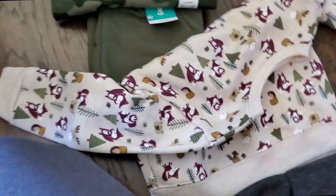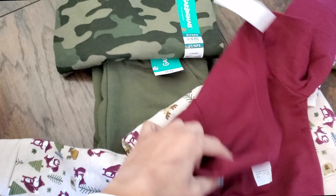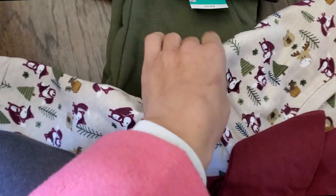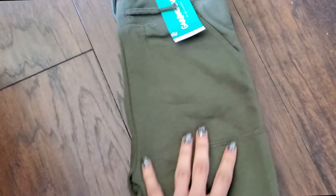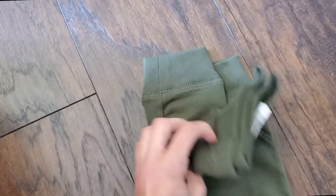And then I also got him this little top. I liked the color of it. I thought it was cute. This was only $3.98. And then for Blake, he is 4. I got him this long sleeve camo shirt. And then I figured he could wear it together. These are like little pants. These were $4.50 and they have the little cuff on the bottom.